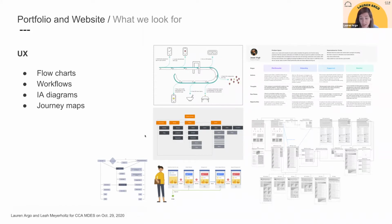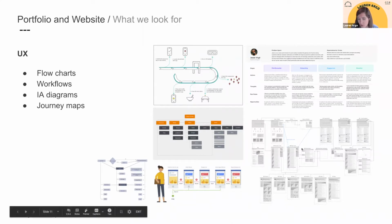Information architecture diagrams. That's stuff in here. So, if it is more of a redesign of an entire application, how do you think about organizing the application? And so, mapping that out and showing that. And also you've got some flow charts and diagramming of wireframes down here too.